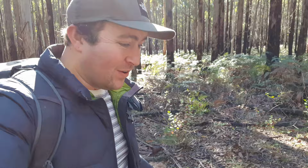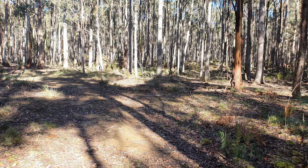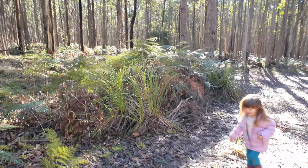So we've made it back onto the trail. And that detour took way longer than I anticipated. But we saw so many kangaroos. Unfortunately, I was a little slow to catch them. Let's go see them. You see them? Yeah. What did you see? Good girl, let's go and have a look. Come on.